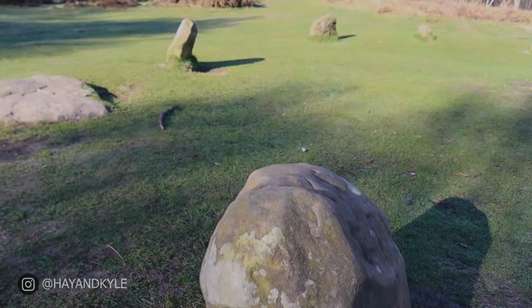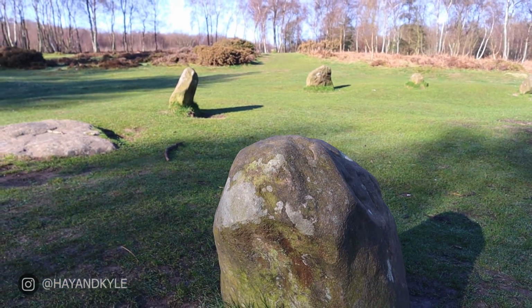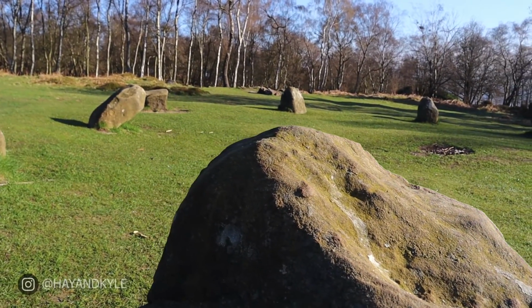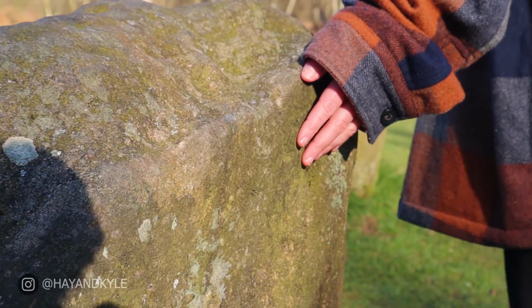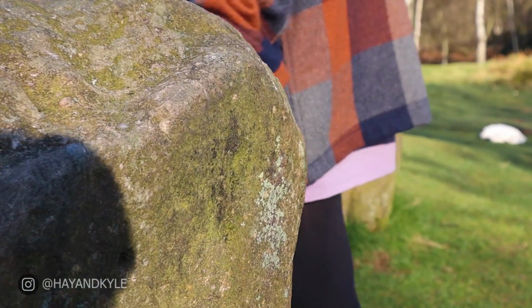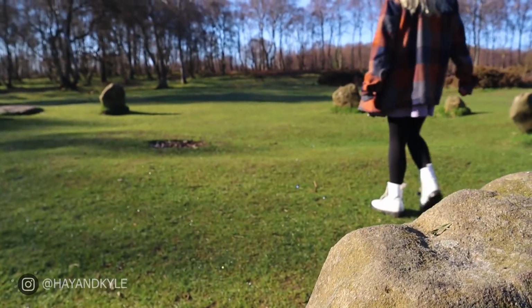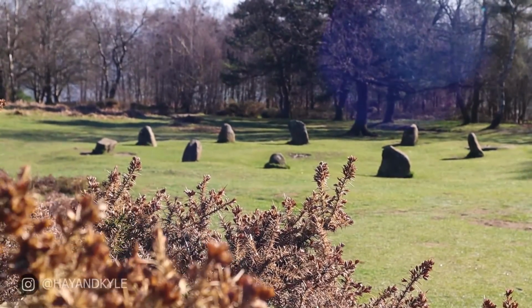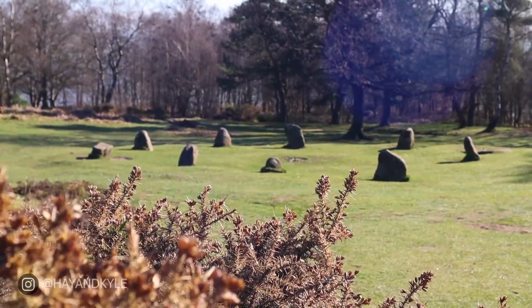Yeah, and it's one of the most well-preserved stone circles that we've seen, and the reason why we like it is it's got an interesting myth and legend behind it. The story of the Nine Ladies tells the tale of ladies who were caught dancing on the Sabbath, which during the time was considered to be a crime. As their punishment, along with their fiddler, they were all destined to dance forever and turn to stone.